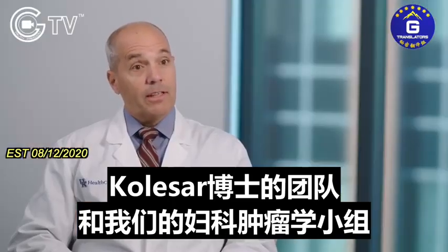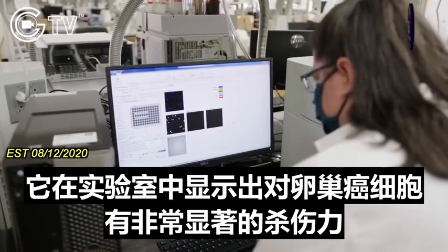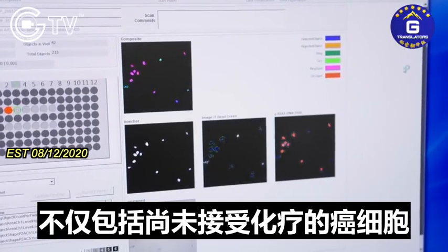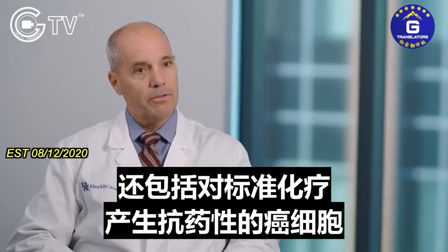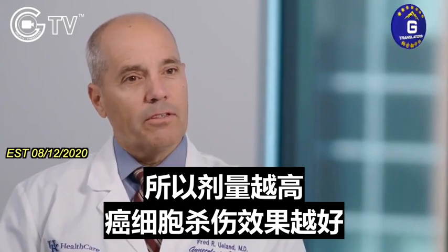Artesunate has been studied in the lab, Dr. Kolesser's lab, by her group and our GYN oncology group against ovarian cancer, and it shows pretty significant cell kill in the lab against ovarian cancer cells, not only just chemo-naive cells, which have not been treated yet, but also cells that have become resistant to standard chemotherapy. So that's the exciting part. It seems to be dose dependent as well, so the higher the doses, the better the cell kill.